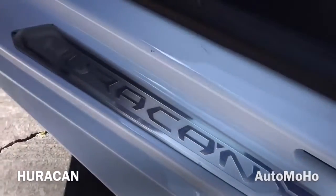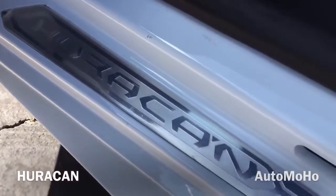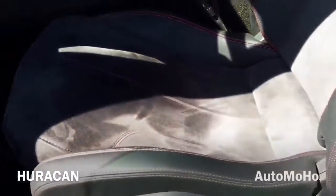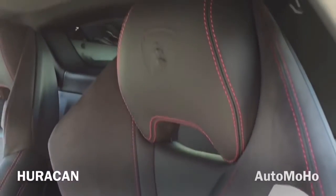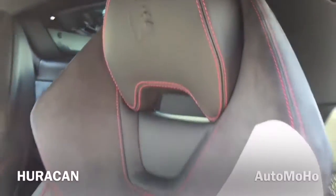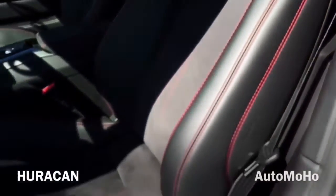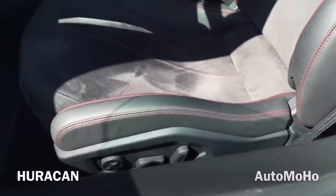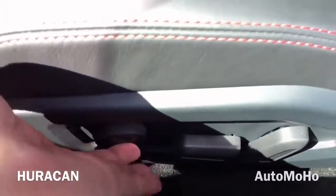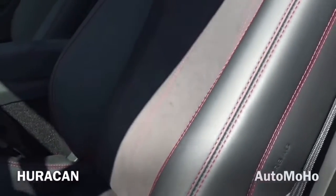Huracan aluminum door sill, aluminum sport pedals, and a closer look at the seat. It is wrapped in leather with Alcantara insert and red contrast stitching throughout, with the Lamborghini logo embossed on the headrest. The seats in the Huracan include a standard electric backrest and longitudinal adjustment, or you can pick the optional full electric control for height, tilting, and length adjustment, including heated seat.